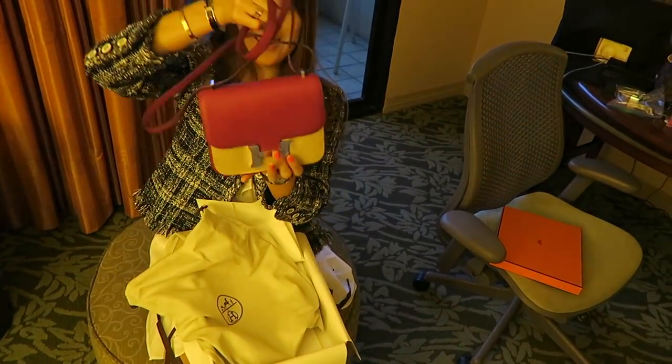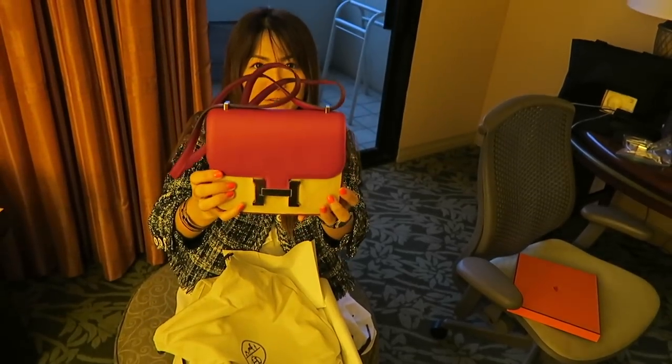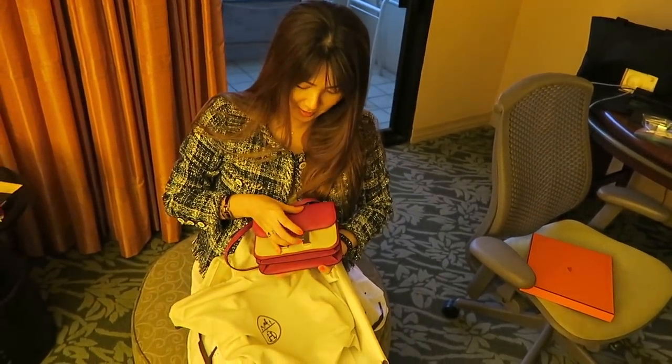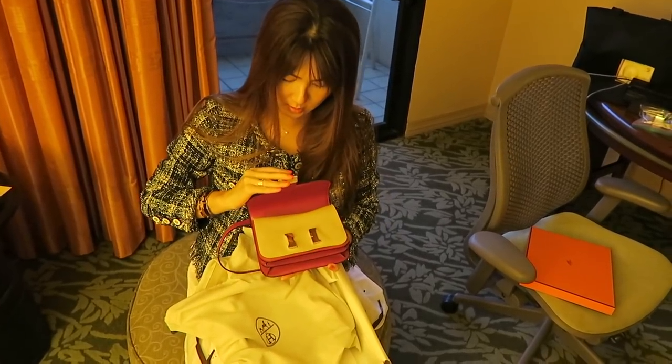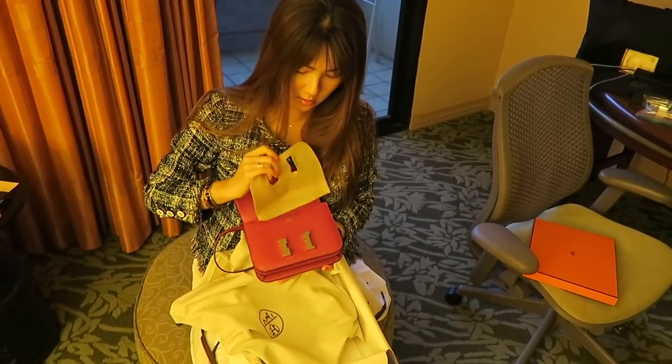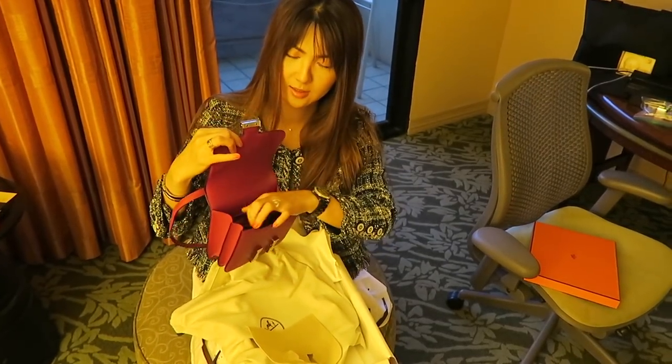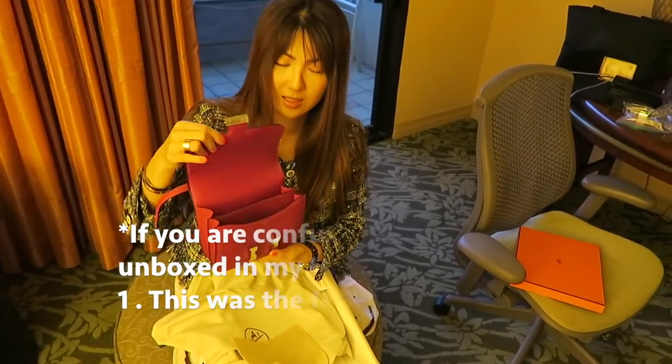Ta-da! Here is my first ever Constance. Oops. That's how it opens, and I got the size 18, the mini size.